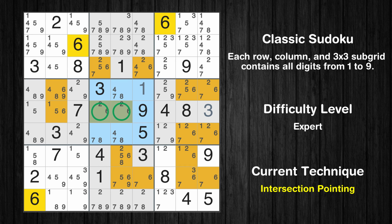There is an intersection with another region in subgrid 5. Value 6 has to be in one of the marked cells. So it cannot be in any other cell in row 5. Only one position left in the fourth box where value 6 can be placed.